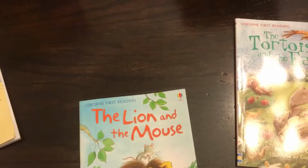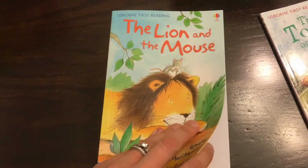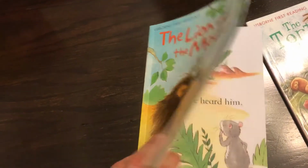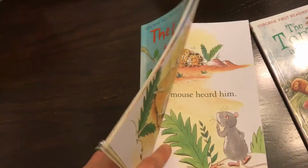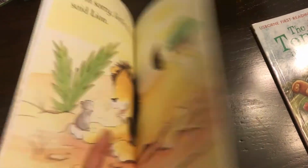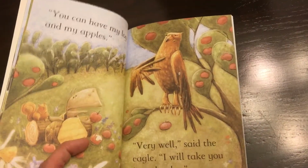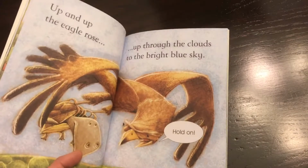Here's an example of a level 2. A lot of them are fables. This is Lion and the Mouse. So you can see that no longer are they shared readers, but the child is actually carrying the text by themselves, but it's still pretty simple. And then a level 3 reader, a little bit more complex, a couple of sentences per page.